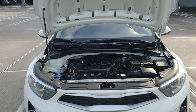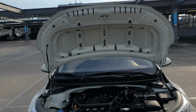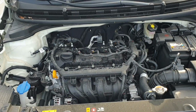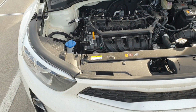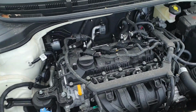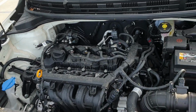Under the hood, this is the 1.2 naturally aspirated petrol engine with only 84 horsepower. Of course, you can see that you don't have sound insulation for the hood, so this was a cost-cutting decision. This is the engine, a naturally aspirated one, a simple engine, reliable, a classic engine. It has 4 cylinders, and of course you don't have that rattling noise and vibrations that a 3-cylinder engine usually has. Nothing special, the engine is not covered, of course cost cutting, but it's a normal, reliable engine. You can be sure of that.